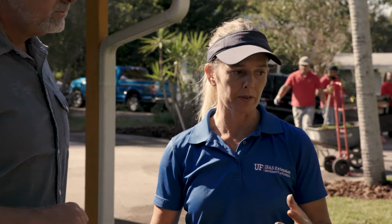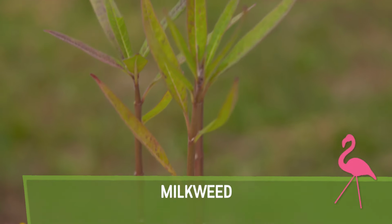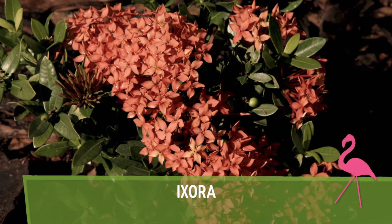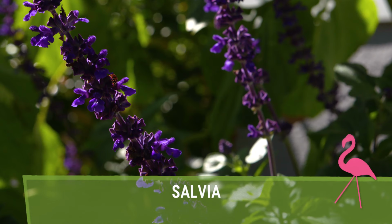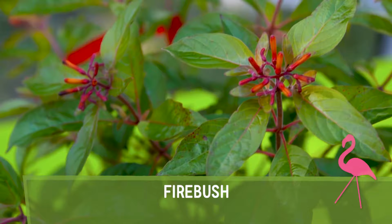For the monarch butterfly, we have the native milkweed. For the bees, we have the iorxa, we have the coreopsis and the salvia. And then for the birds, we have the native firebush.